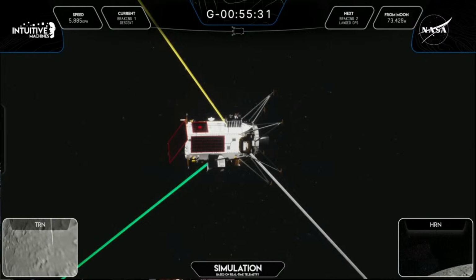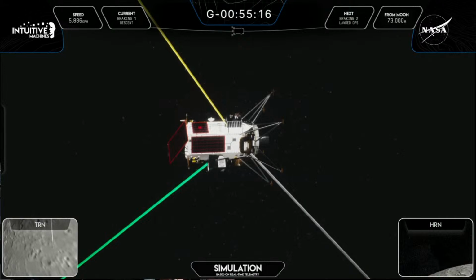The white line you see right now is pointing to the moon. There are also some other color lines you might see pop up, like a blue line, that's the past and intended trajectory. The yellow and the green lines are pointing toward the sun and the Earth, respectively. And at different points during landing, you might see some different color cones appear. Those are antenna arrays used for line-of-sight communication back to Earth.